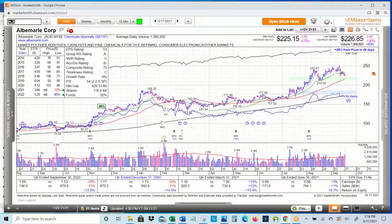ALB, chemical stock tied to lithium. 2 rough days here, Friday and Monday. Tried to get back above it. Weakness the last 2 days. This is really just consolidating. It looks okay, but you've got to be above the 21 to be in the 21 club. That's simple.